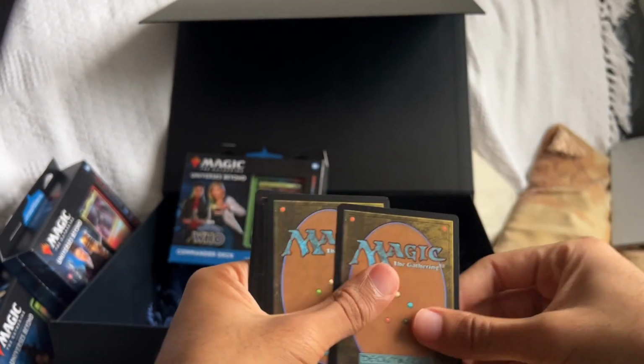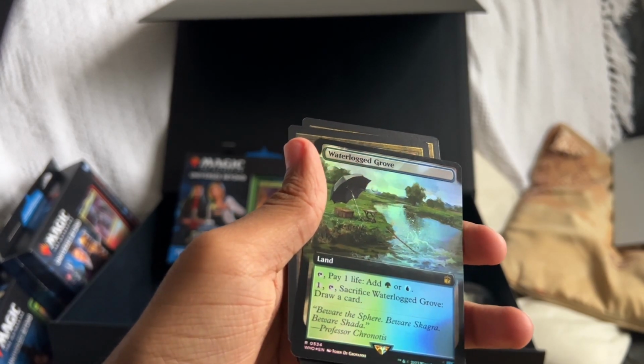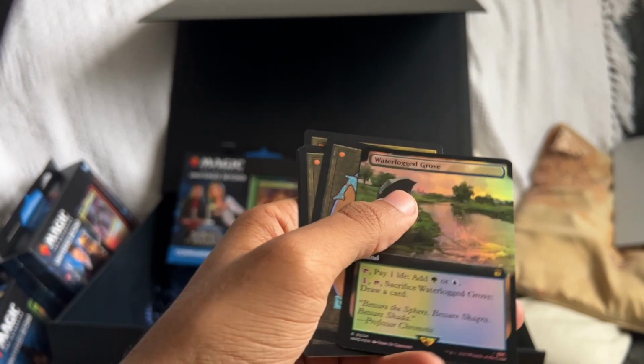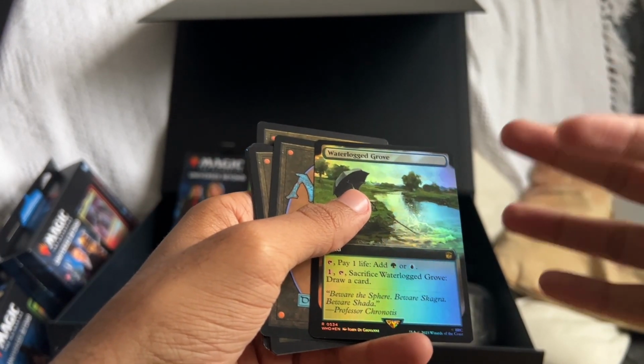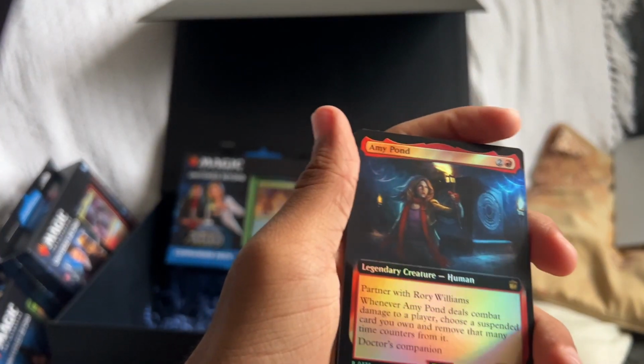After this, we have Waterlogged Grove. So this one is from Shada. Beware the Spear, beware Skagra, beware Shada, Professor Chronotis. Shada's very underrated. Unfortunately, never completed, but the animation is really good.